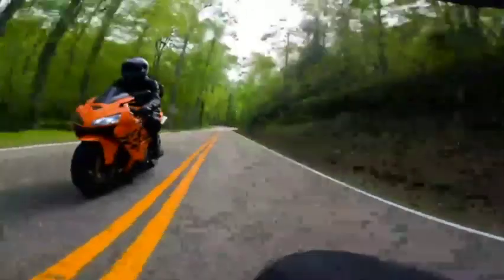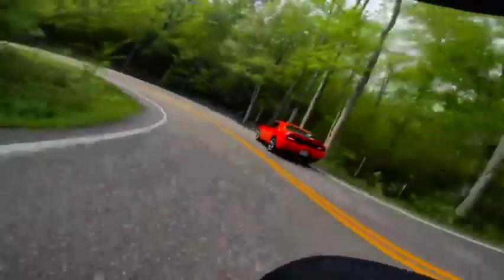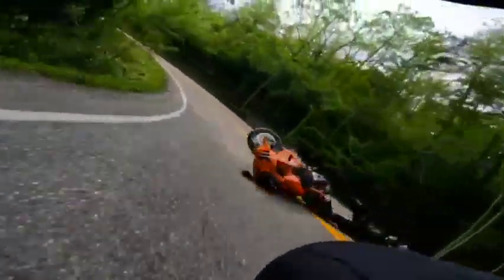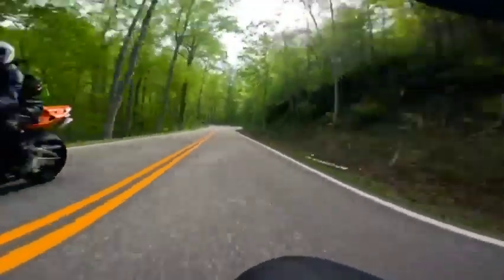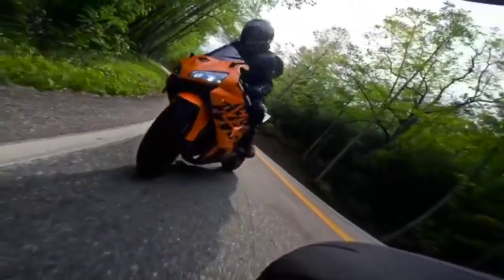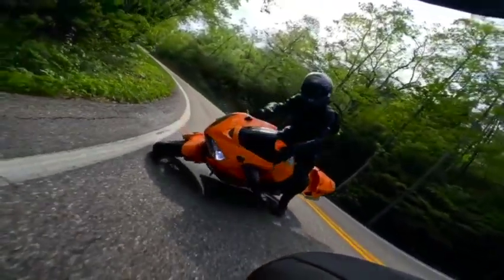Now the bike in the back does not have an IMU, and there it is. He puts on the brakes in the turn. The bike high sides him, throws him in front of a car. So let's see that again in slow motion. This is what would happen to the LiveWire if it did not have a 6-axis IMU. He's in the corner, puts on the brakes. Look at that. The bike jumps around, throws the rider over the top, down on the ground.